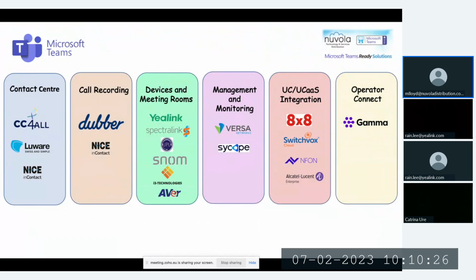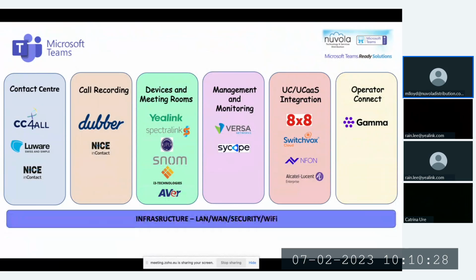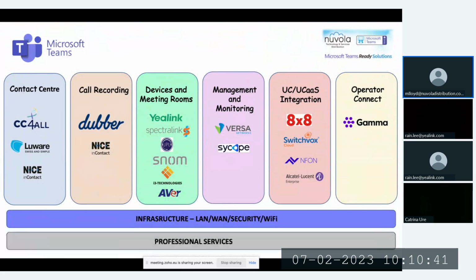And then the wraparound is the infrastructure. We've got the LAN, the WAN, the Wi-Fi, and the security. So again, it means that you can build a complete solution. And then finally, professional services, something that is key to resellers who may be just entering the market or thinking about entering the market. We look to help you with consultative services, moving to the cloud, or whether it be Teams services. So what we're doing is offering the complete ecosystem.